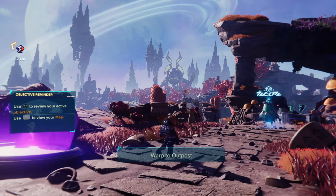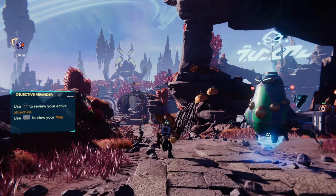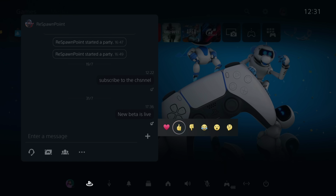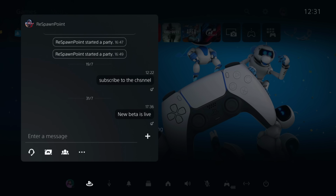And if you often send or receive messages on the PS5, well, you can now react to those messages without needing to actually reply. So next to each message, there's this little icon that you can press and choose one of these 6 emojis. It will just make replying or reacting to those messages that little bit easier and quicker.